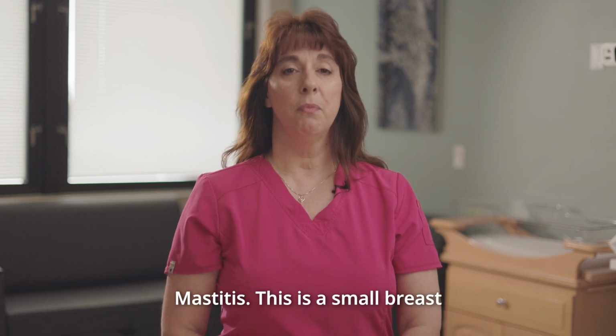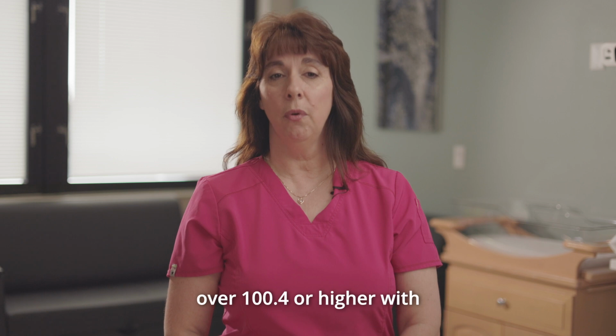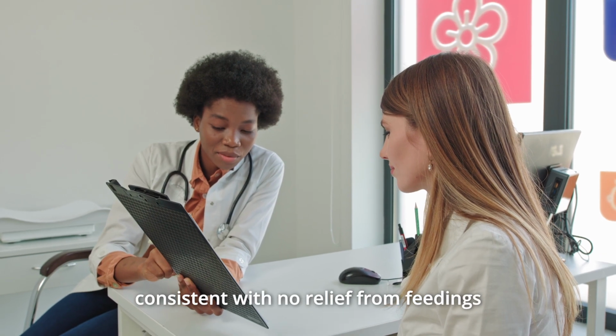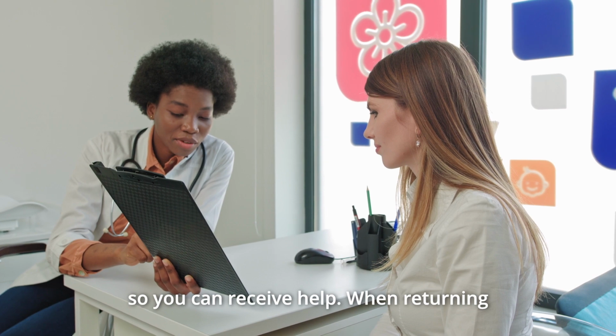Mastitis. This is a small breast infection that can be treated with most antibiotics in most cases. If mom is running a fever of 100.4 or higher with breast tenderness that is consistent with no relief from feedings or from ice, please contact your healthcare provider so you can receive help.